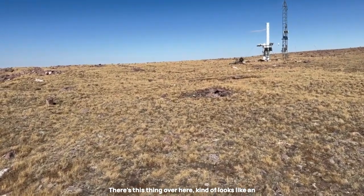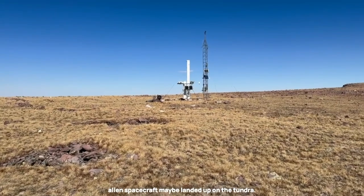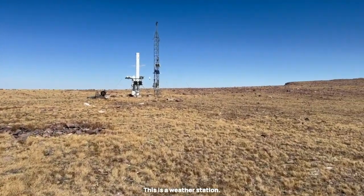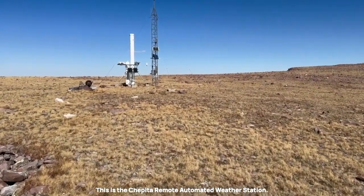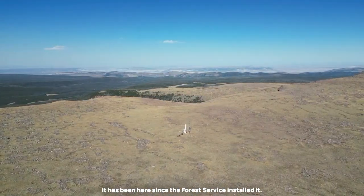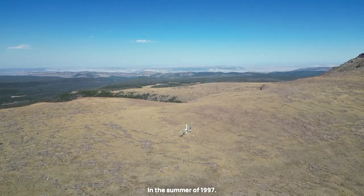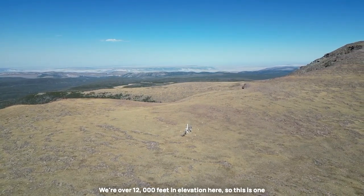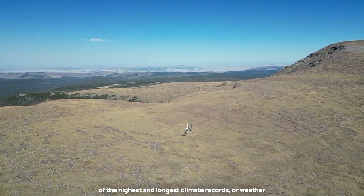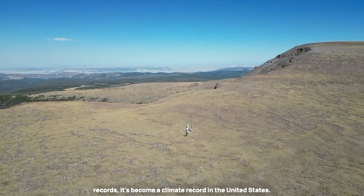As this thing over here kind of looks like an alien spacecraft, maybe landed up on the tundra. This is a weather station. This is the Chipeta Remote Automated Weather Station. It has been here since the Forest Service installed it in the summer of 1997. We're over 12,000 feet in elevation here, so this is one of the highest and longest climate records, or weather records, it's become a climate record, in the United States.